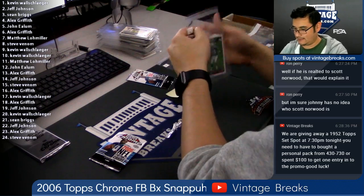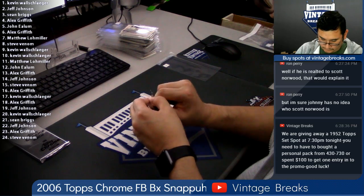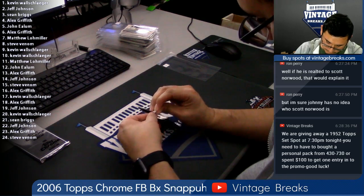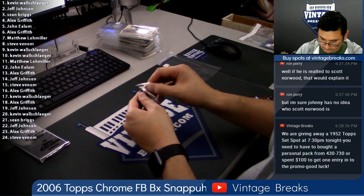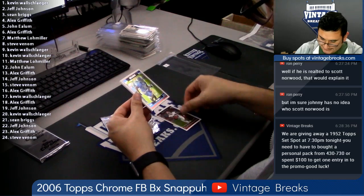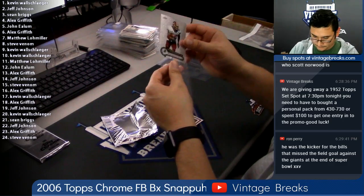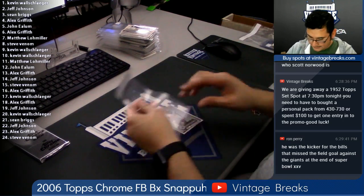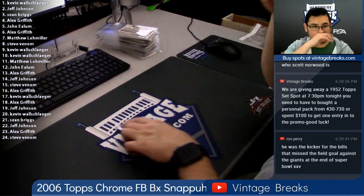That was pack 23. And the last pack, going to Steve Venom. Braylon Edwards, Tim Dwight, Clinton Portis. I remember Clinton Portis. There you go, Steve. No cheese for you, my friend. Pack 24. All right.